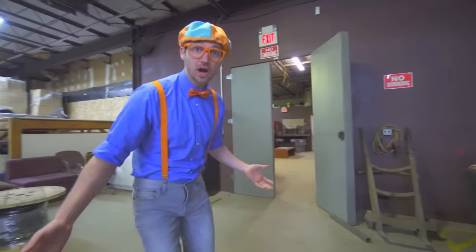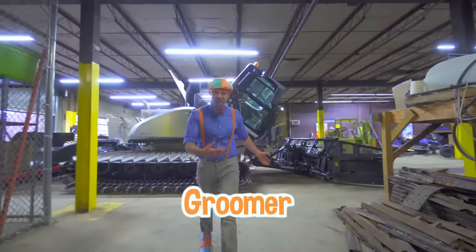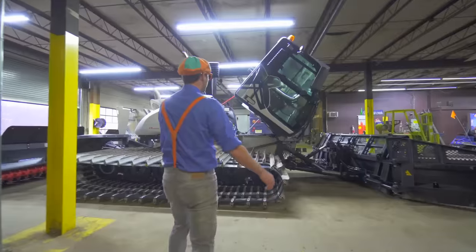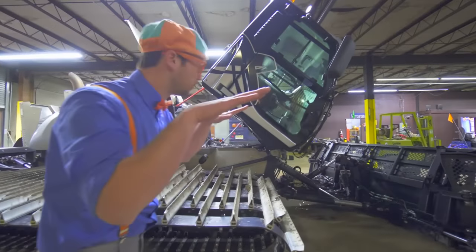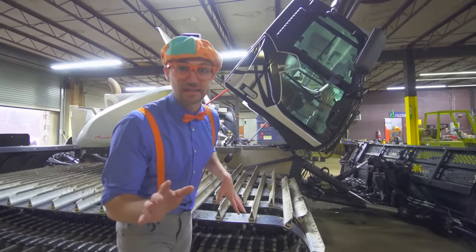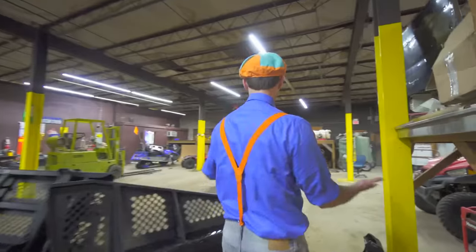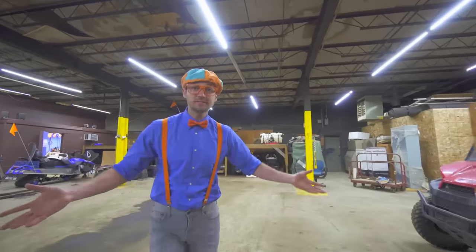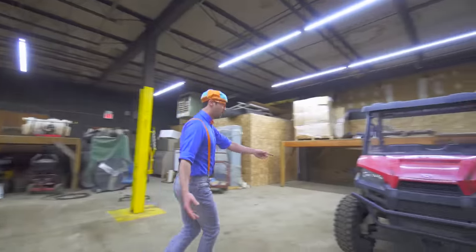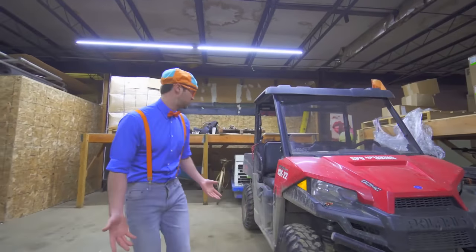Inside the mechanic shop of the groomer. This is where you fix the groomer. Whoa, do you see the cab? Yeah, it's leaning forward. So then you can access the motor. I'll show you that later. But first, I want to show you everything that's in here. Whoa, you can fix all the machines in here. Like this. Whoa! A really cool off-road machine.